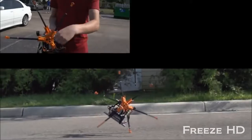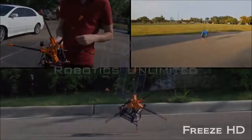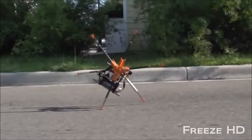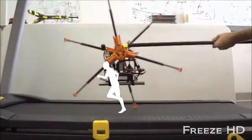We have all seen robots doing great stuff in movies, but the reality is they are slow and hard to control. We started Robotics Unlimited to change the status quo. So what's Outrunner? Outrunner is a biologically inspired, legged robot that emulates running.